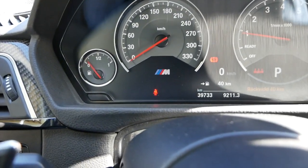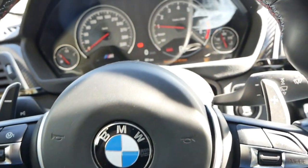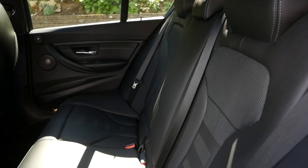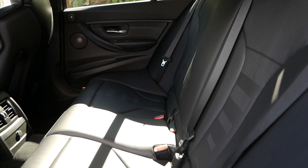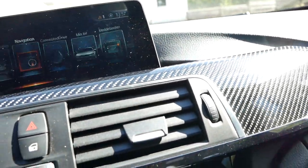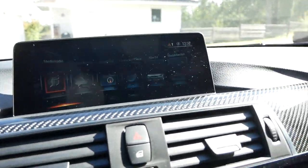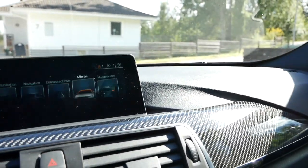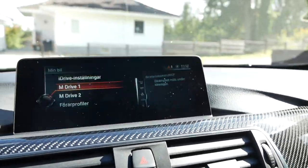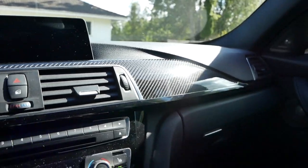If you look at the dash, M emblem there, M emblem there, just lets you know where you are in life. But everything here is pretty much familiar to all BMWs. I've got a BMW from 2007 and the gauges look pretty similar there. Everything where it should be here, all the boring stuff. We've got that BMW navigation system, or the iDrive system here. It's operated by that, and by turning that gets you to all your different menus. If you go into My Car, it's all straightforward here. iDrive 1 and 2 and all that sort of stuff. But everybody knows, if you know BMW, you know this system. It's been in their cars for quite a while now.